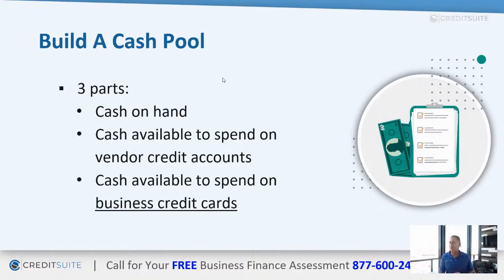The money you've set aside in a profit account is cash in hand. Then you've got money through vendor credit accounts. You can get credit with Staples and Amazon and Walmart and Dell and Apple, HP, and finance over time instead of paying all the money right now. And the third is cash available to spend on business credit cards, for stuff that maybe you can't buy in stores. Maybe you need a Visa or MasterCard, and you can liquidate and take the cash out to buy properties or whatever it may be. So again, there are three main parts to having access to the money you need to build a cash pool.